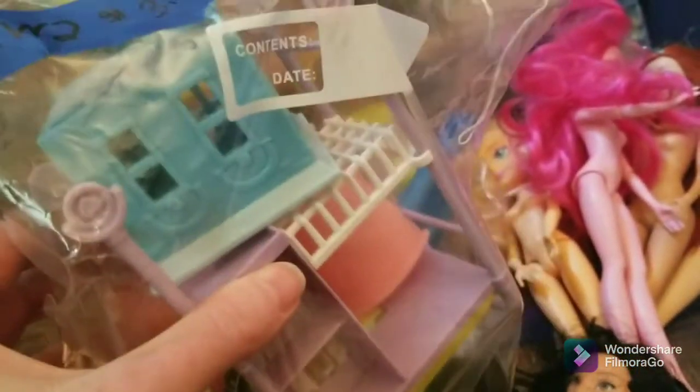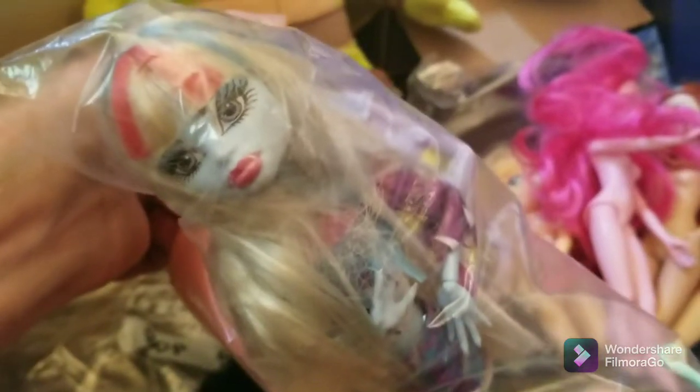Yeah. Then for $3, I got this. I'm not exactly sure what this is, but the reason I got this one was I'm pretty sure this one's a Monster High doll. So I picked it up. I didn't do much research on it, but hopefully it was worth it.